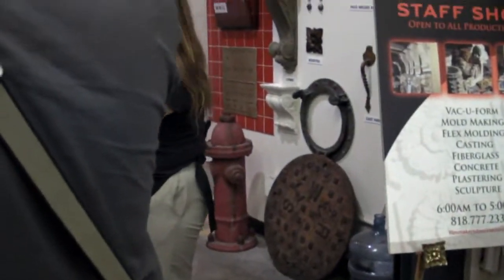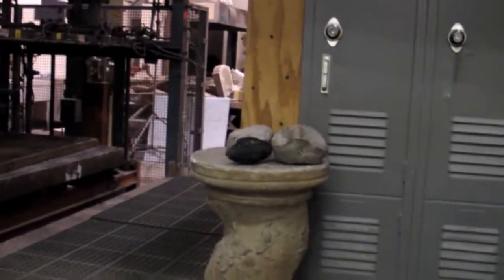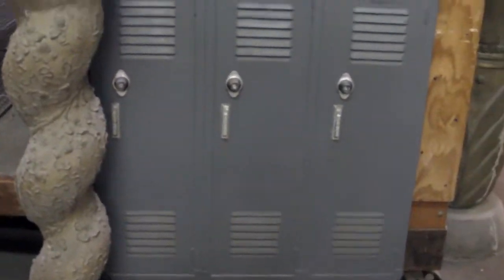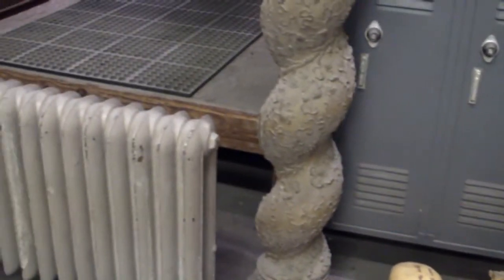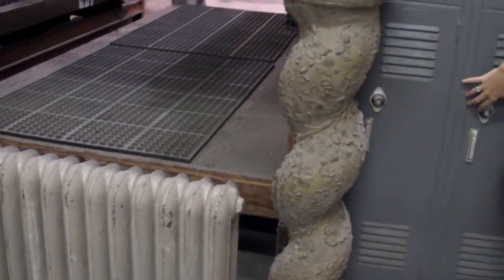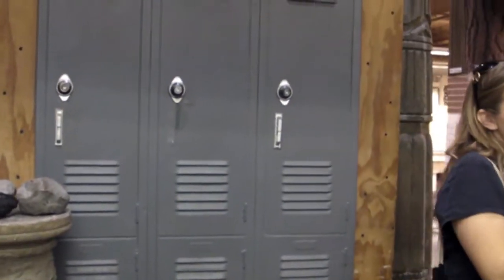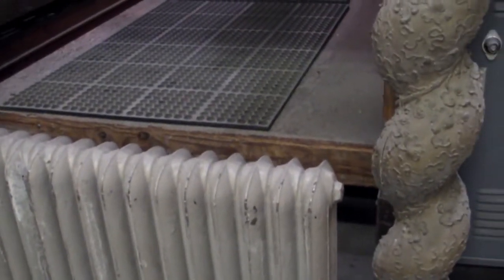So guys, welcome to the staff shop. As you can see, this is where we go from being really about construction to about detail. And this is where the creative element comes into play. We have stuff like these lockers here. All this stuff is either made out of plastic or fiberglass. It's basically the primary materials that make up most of the objects on our set.